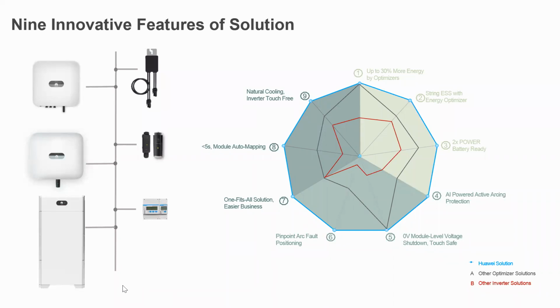Then you've got the string ESS, the battery itself, the lunar module with multiple battery packs, which are then controlled by the power module at the top of the battery stack. Then it's 2 times power ready. In other words, we can deliver 5 kilowatts of power to the home during the daytime off our PV and 5 kilowatts to the battery charge. So we can ensure that we are using the maximum that we can to cover both uses, home and battery charge.